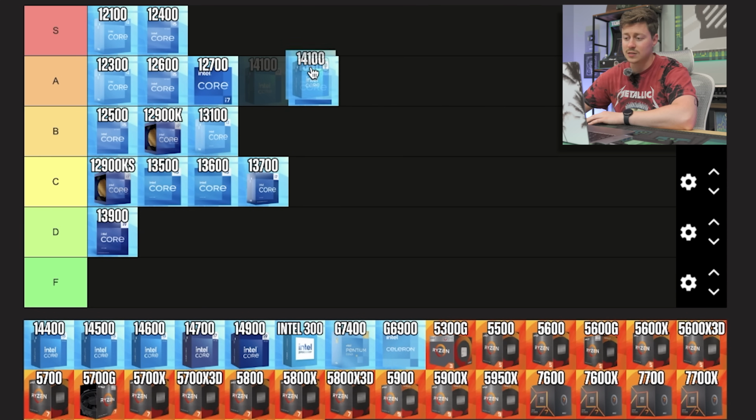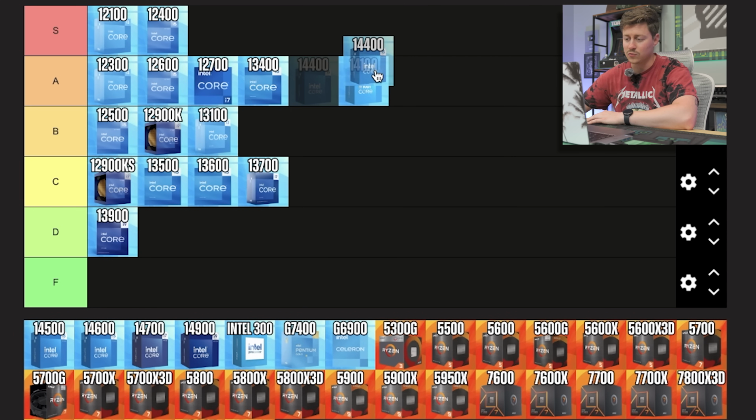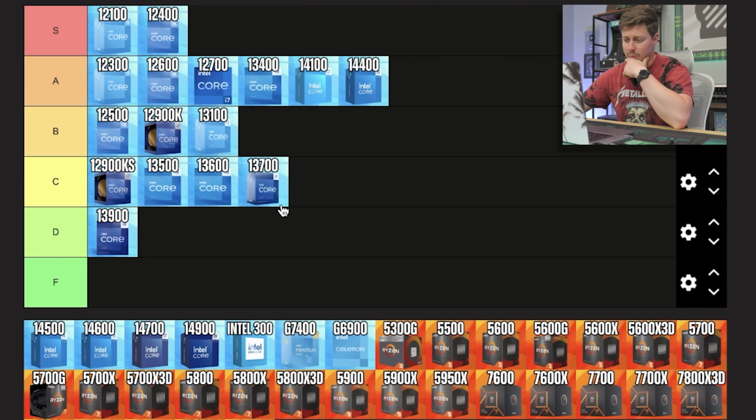14100, I really liked this CPU, but it still is not the same value to performance as the 12100. It does perform better, but the 14100 needs to be maybe $10 to $15 more than the 12100 for it to be worth the upgrade. The 14400, awesome CPU for the price. Probably not S tier. I'm going to go A. I think I'm going to have a lot of A and B for this.